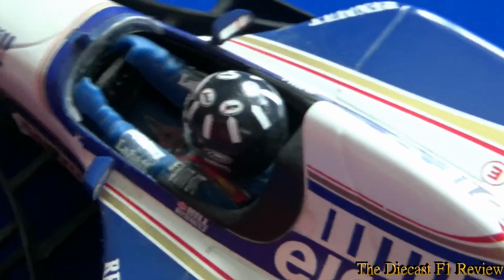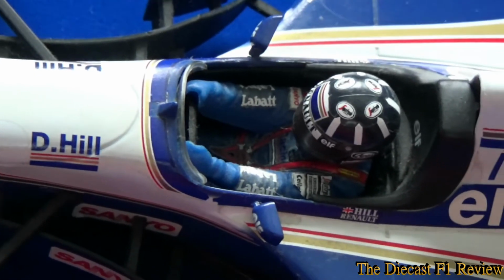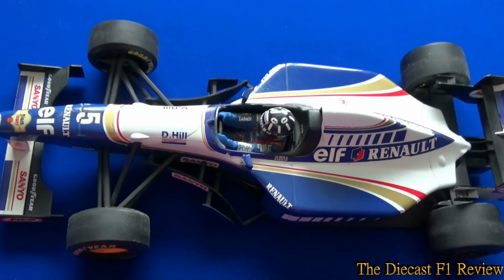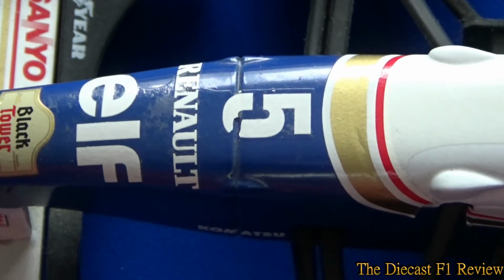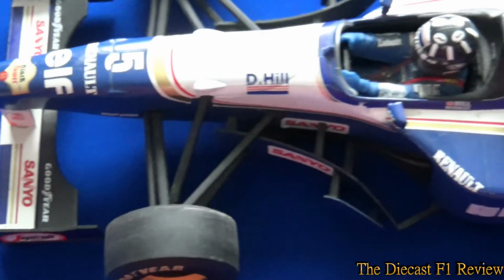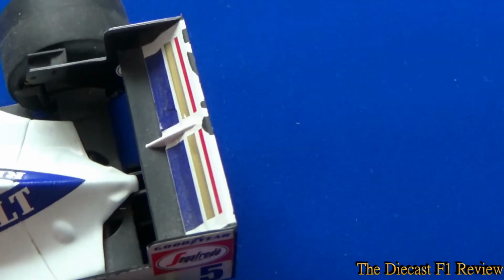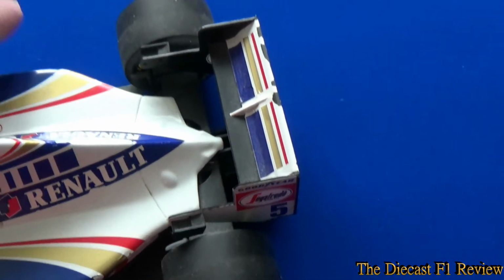Got all the detail decals on the driver's suit, although it's missing the white detailing to the top of the overalls. That's something that followed on with the other models as well, but no big issue there. Bit of an issue with the number on the join in the nose. It's peeling off there, but that is the age of this model, and I'll give it the benefit of the doubt on that one. Quick look over the top of the car, around to the rear, and once again decals peeling on the rear wing as well. That's a real shame, but it's its age. But no big deal.